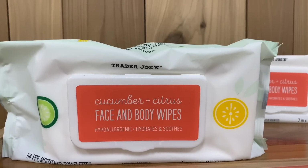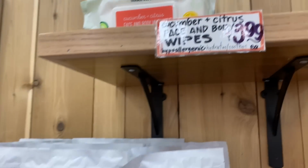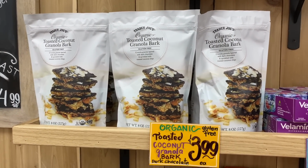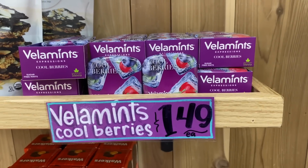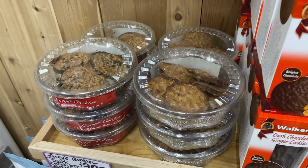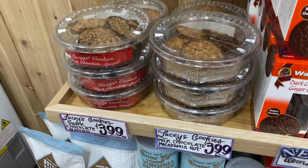These are some new face and body wipes. I bought these and I'm obsessed. I should have bought more. Love them. I guess this says it's new. I haven't seen this before and I don't normally eat that. Same thing with the Vela mints. Haven't seen those before. Those are not new, but those taste kind of like toffee. They're very light cookies. A really good thing to try if you like toffee.